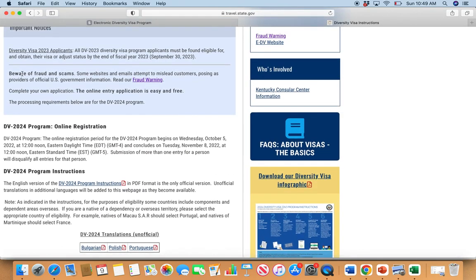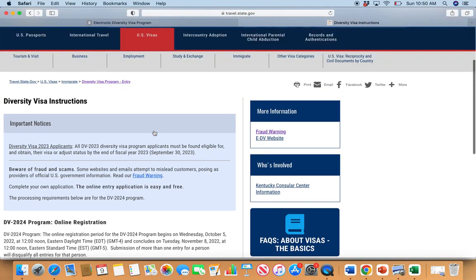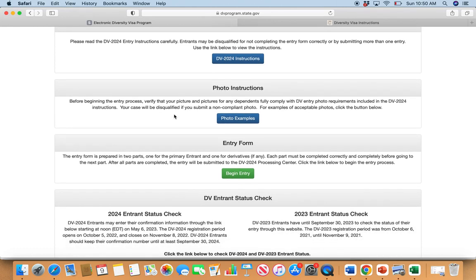Even here you can see, be aware of fraud and scams, right? Even the official website is actually advising people how to be aware, because again, you don't want to give your personal information to somebody's data service website that is going to collect the data, and then they might apply or might not, especially if they charge something. This is fraud. Okay, so you read the instructions.